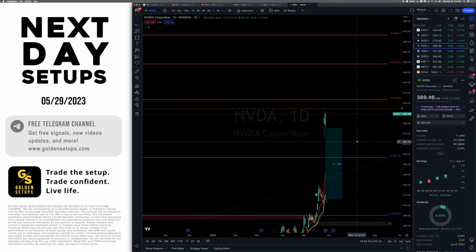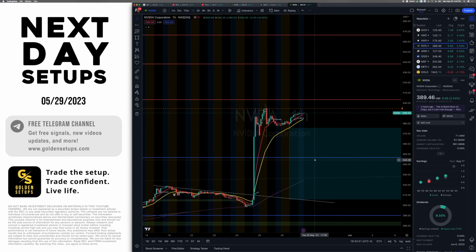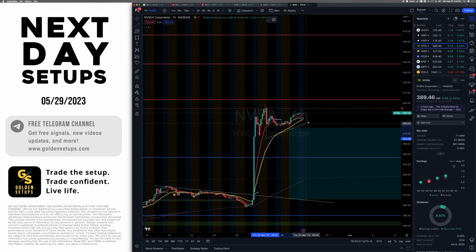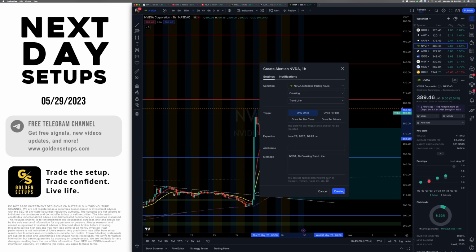Just looking at these fib extension levels. So we'll see how that plays out. Otherwise, if we're going to be weak, I'm going to be scaling down to the hourly here, and I'm going to be looking for a break of, let's get this trend line up. All right, that's nice. Okay, I'm going to be looking for a break of this trend line. If we're going to be weak for NVIDIA, I'm going to add an alert over here on this trend line.